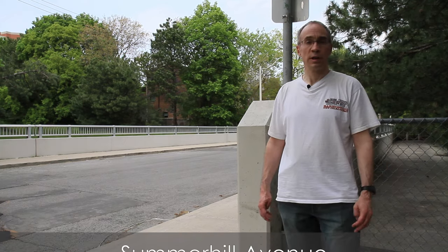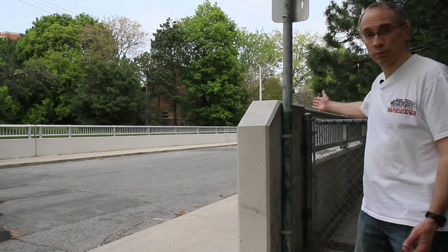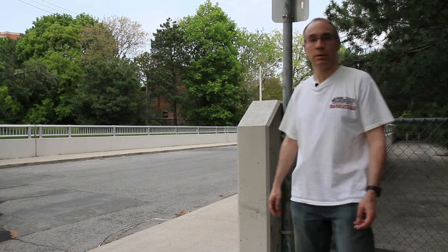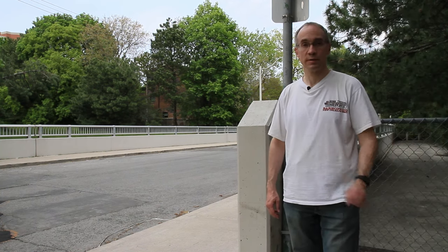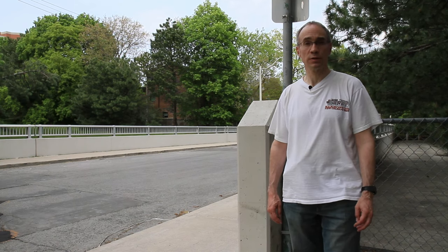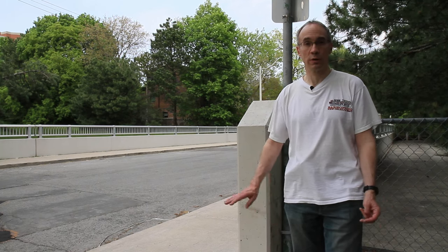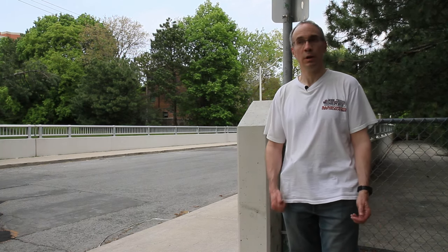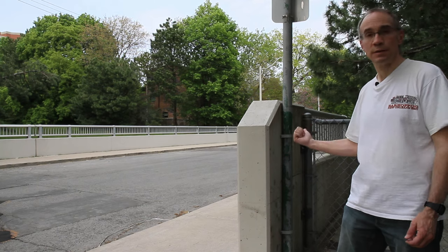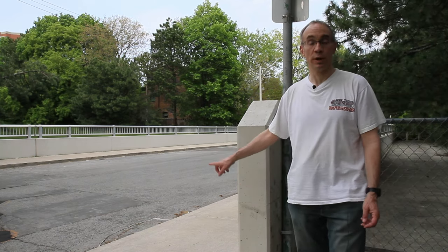And here we are on Summerhill Avenue, just east of Yonge Street. And look, another road with railings for no apparent reason. But in this video, not everything is as it seems. Many of Toronto's waterways have had their courses altered over the years, and in many cases, they flow underground through storm sewers, and any water on the surface is not the original river. But back to this. Yes, this is a buried bridge, but it's not over a river. This is a bridge over the Yonge Street subway.